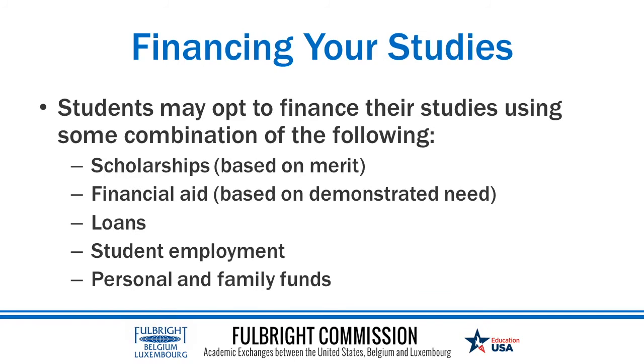There are many different ways to finance your studies in the United States. These include scholarships, which are based on merit and typically awarded to very competitive students based on, for example, outstanding academic performance or talent in sports. Financial aid, based on demonstrated financial need. Loans, which must be paid back after graduation. And student employment. Students should keep in mind that the vast majority of undergraduate international students rely on their own personal and family income as their primary source of funding.